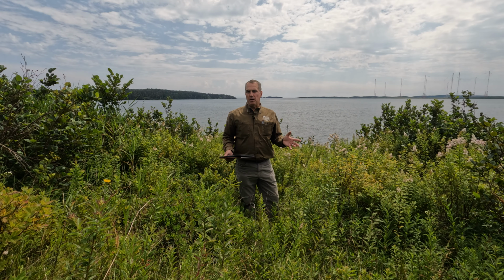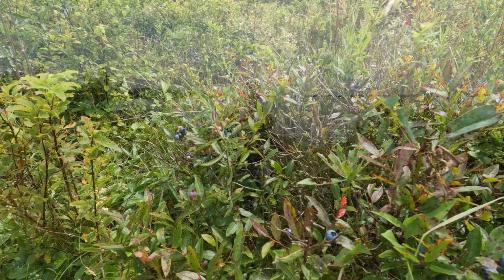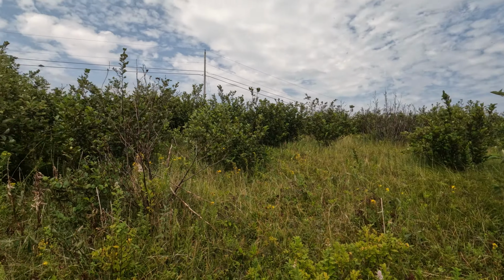Give you a little information about the property here. This is mostly old field. We're standing in a field of wild blueberries, and they're growing wild here everywhere and delicious. I've been eating them, and if you've ever watched any of our previous videos, you know I like blueberries.